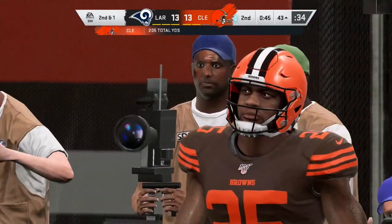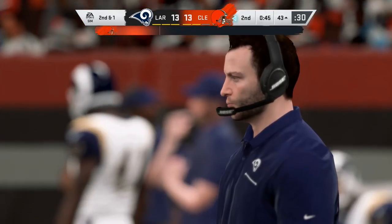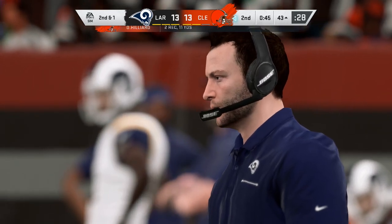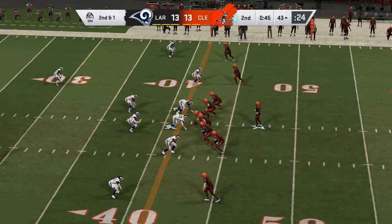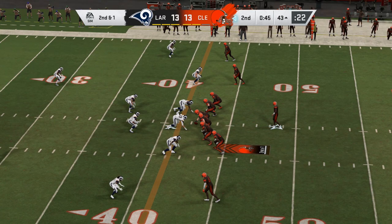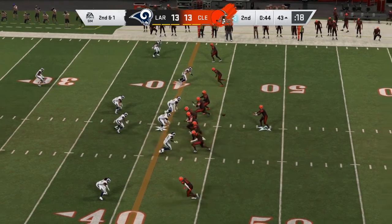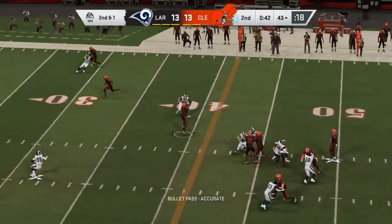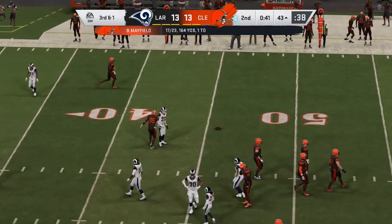Give him 9 on the play, and it'll be 2nd and about a yard. I know most of the time when the ball's in the air, you're thinking wide receiver, tight end, but running backs, they can be a big part of any passing offense nowadays. That last catch short of the marker by just a yard leaves him with a very manageable second and one. Here's Mayfield. And that is incomplete. He couldn't hold on through the contact.